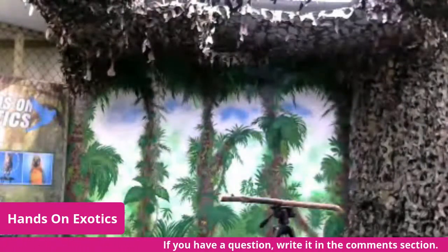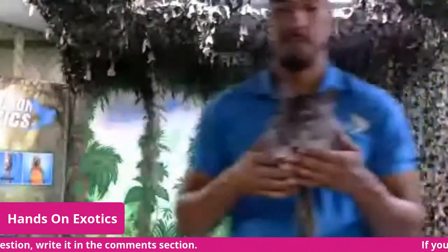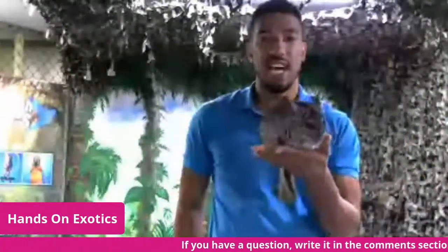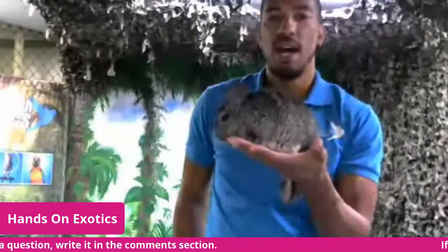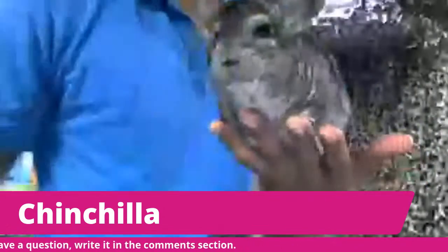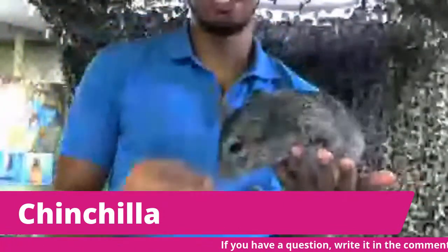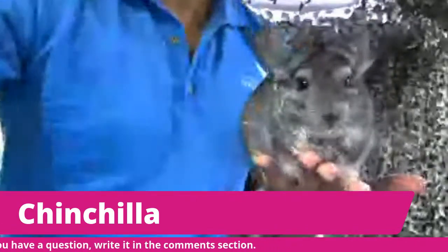Okay, so our next friend coming up is the world's softest animal. And this is a chinchilla. Now, chinchillas have the most fur of any animal in the entire world. And that keeps chinchillas extra warm in the snow-covered mountains where they're from in South America. They're in the Andes Mountains. So it's where you find llamas and guanacos, along with the Andean condor, okay, one of the biggest birds in the entire world.